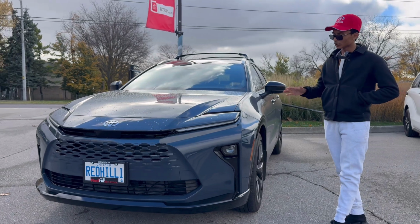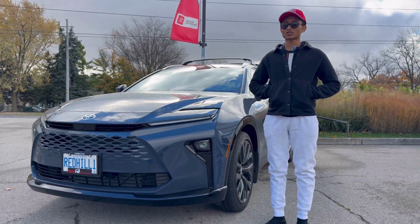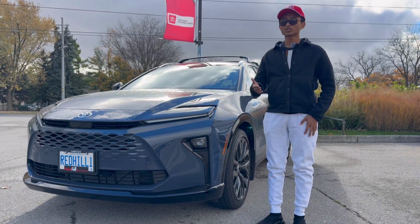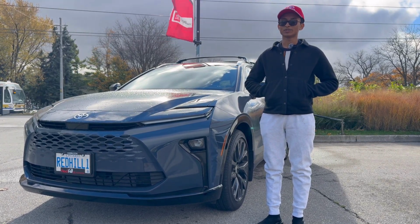But let's come to this car. This is the real deal, the actual Crown, because that looks like a fake one. This looks like the actual Crown. So let's talk about a bit of the Toyota Crown and a bit about Toyota.